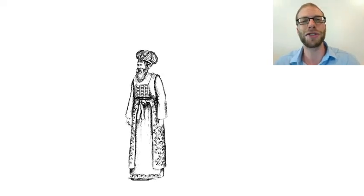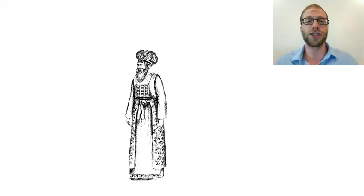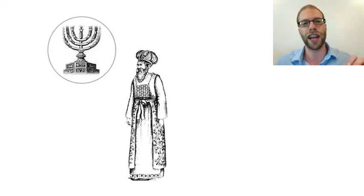Parsha Ba'alotcha introduces us to the laws of the menorah and instructions on how to kindle its flames. The Kohen Gadol, the high priest, was instructed to light the menorah each and every day, but the instructions on how to do that, which appear in our Parsha, are quite puzzling.